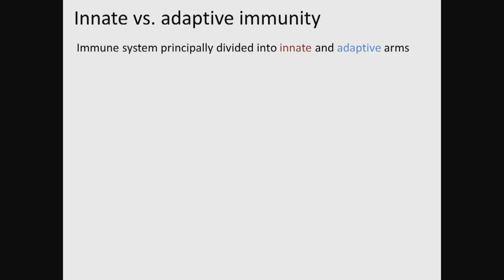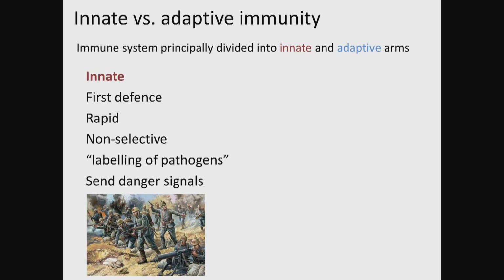So people often divide the immune system into two principal components. There's one called the innate immune system and one called the adaptive immune system, and I'll talk about both of those briefly. So the innate system people sometimes think of as being a bit like foot soldiers. They are the first line of defense, and the innate immune system has got a very rapid action but very, very non-selective. It's got an important role in labeling pathogens so that it can flag up things that are foreign to the rest of the immune system, and it also has a role in sending danger signals. So in this World War I cartoon, the smoke is like sending danger signals to the rest of the immune system, but it's very broad. It isn't very selective at all, and can predispose to widespread inflammation.